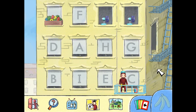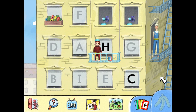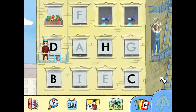Now let's put the letters in the right order. If you make a mistake, the window washer will help you out. What comes after B? Yes, C comes next. What comes after G? That's right, H comes after G. What comes after A? That's right. B comes after A. What comes after C? Correct. D is after C. What comes after F? Correct. G is after F.